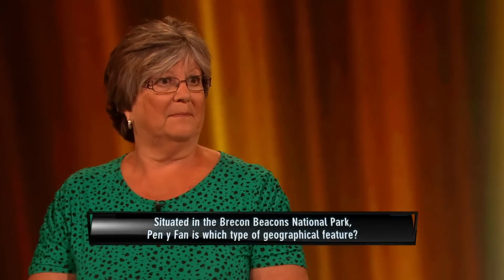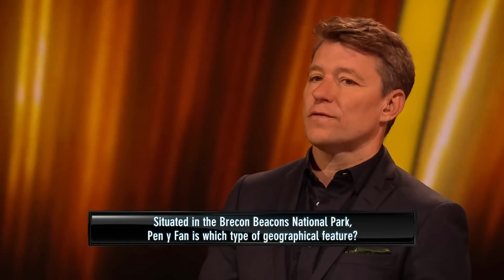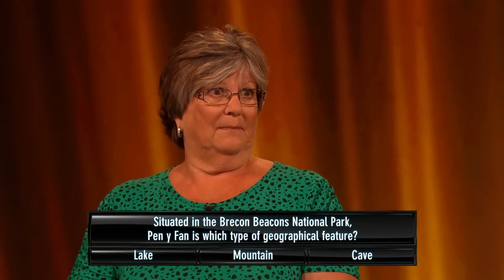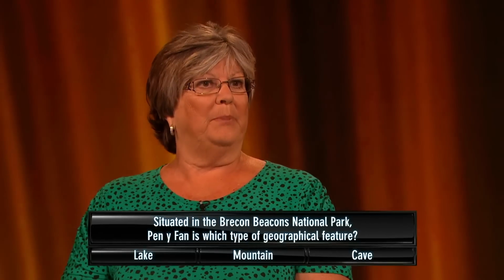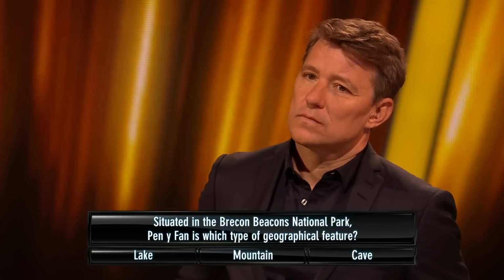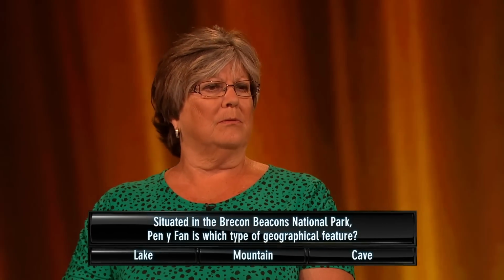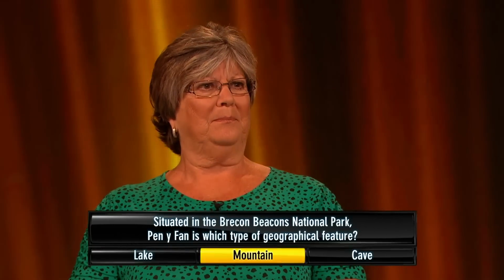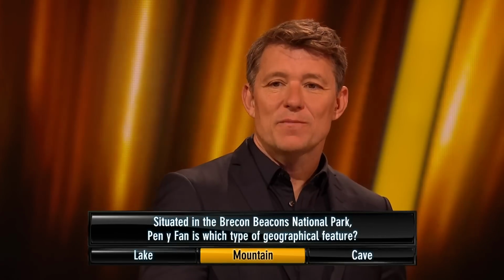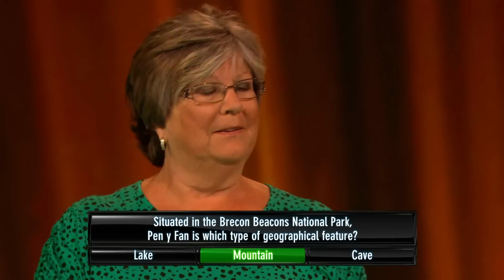Geography for three. Situated in the Brecon Beacons National Park, Penivan is which type of geographical feature? A lake, a mountain, cave. Have you heard of Penivan? I haven't. I know where the Brecon Beacons are. It's a range of hills, mountains, whatever you like to call them. So I'm going to choose mountain, I think. Light up mountain, please. Is Penivan a mountain? Yes, well done. The highest peak in South Wales. Fabulous stuff. Great start. Three counters.